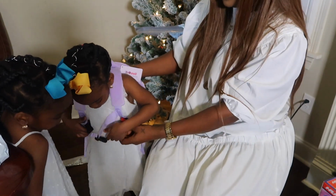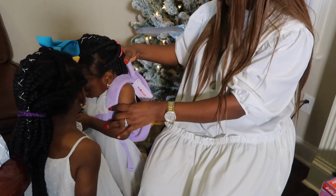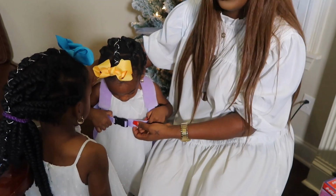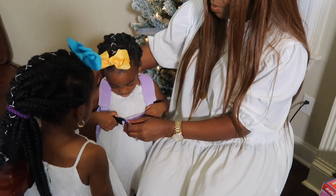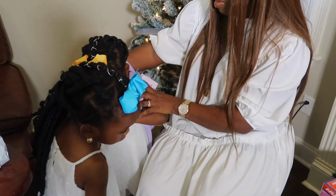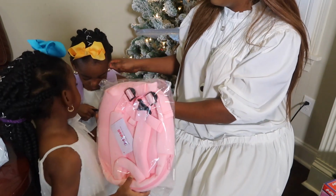Ooh, and these straps are adjustable. I love it. It's adjustable. And you can secure. You see, she already did that by herself. Extra. Mommy, step to secure the bag on her. Yeah, hold on. Look.